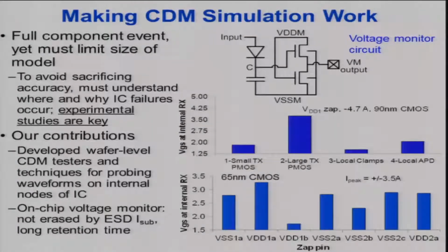What's plotted here is the voltage stress on the gate oxide of a transistor in the internal core circuitry. This is not a peripheral I/O transistor. This is in the circuit core. And this is the readout from the voltage monitor. So it's the voltage stress as a function of the external pin on the package that is being zapped by the tester. And what you see is that the induced stress varies very significantly depending on which pin is zapped.